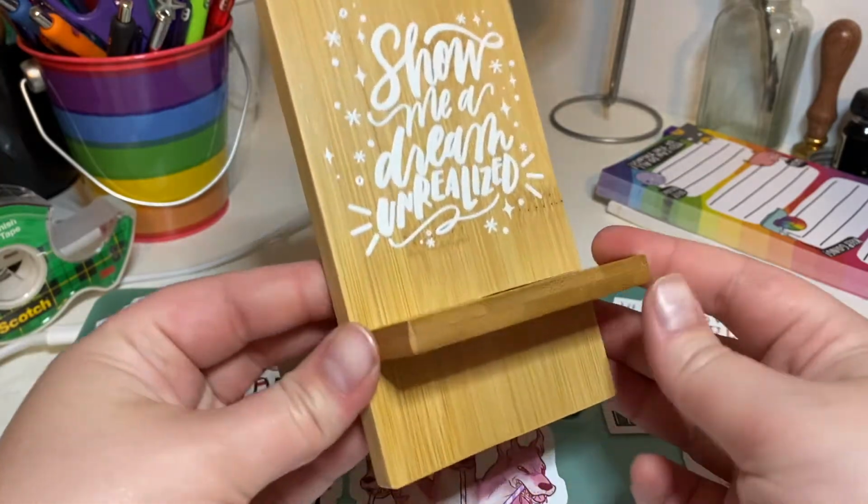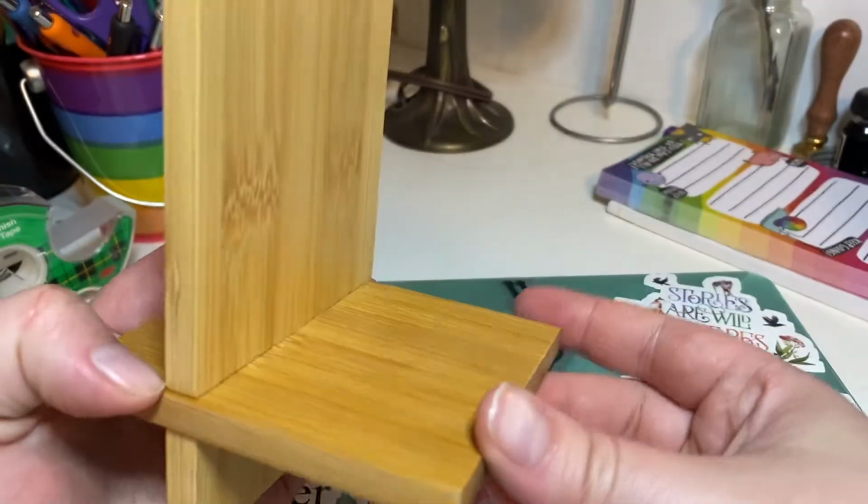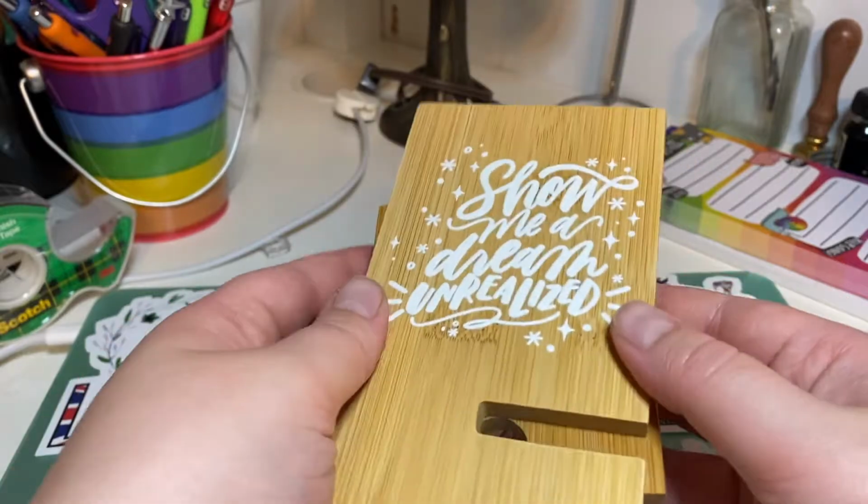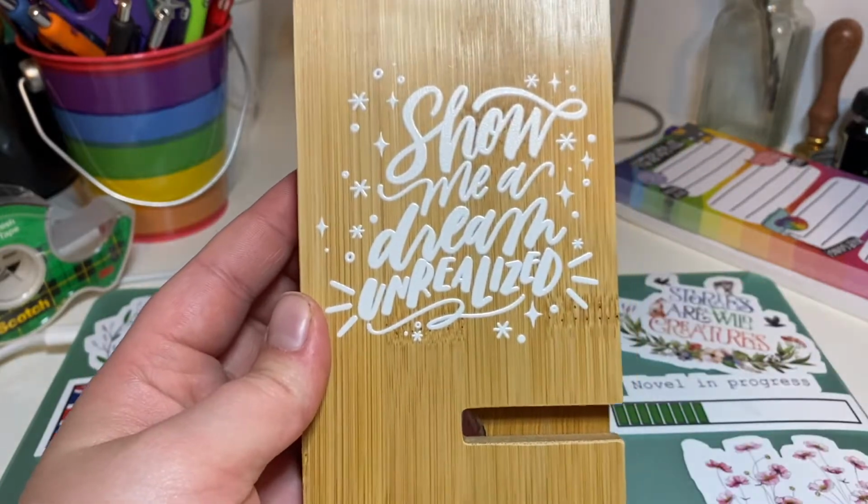I personally would have liked it to be a little bit more colorful, but that's just me. I understand going with this neutral wooden look that just has a nice white printed font on there so that it matches with everybody's things. And this was a bamboo phone and tablet stand. I guess if you had a little Kindle, a little small one, that would work. Inspired by The Star-Touched Queen by Roshani Chokshi. And this was made by Lady Chubb Letters.